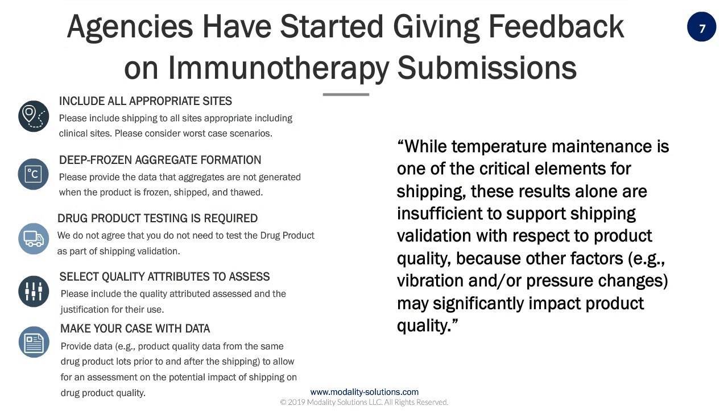We included some feedback from the agencies on immunotherapy submissions just to set the table. The first thing is there's a lot of great feedback from the agencies that we have to include all appropriate sites. And this is an exact quote: "Please include the shipping of all your sites that are appropriate, including your clinical sites, and make sure you look at the worst case scenarios when you're choosing those sites." The other thing that we found very interesting when it came to immunotherapy submission feedback is that they're looking at deep frozen aggregate formation. So even though the product is deep frozen, there have been questions on do you understand whether aggregates are forming during the transportation testing? Another question that comes up with a lot of our clients, and the feedback has been very specific on this, is that they require drug product testing.